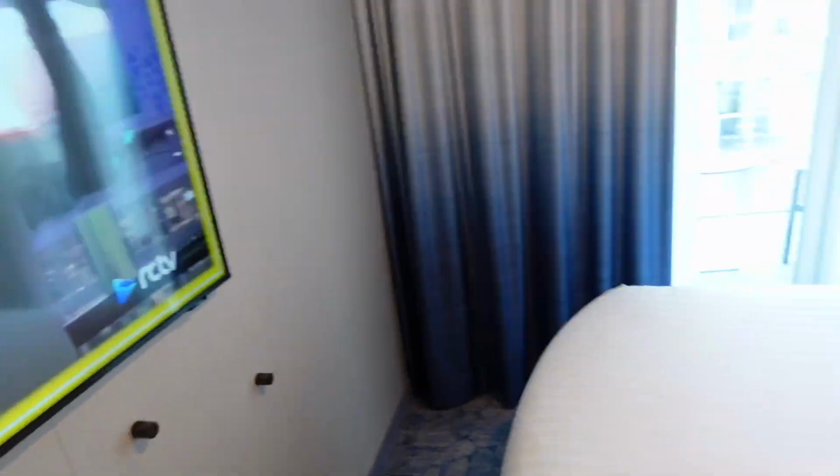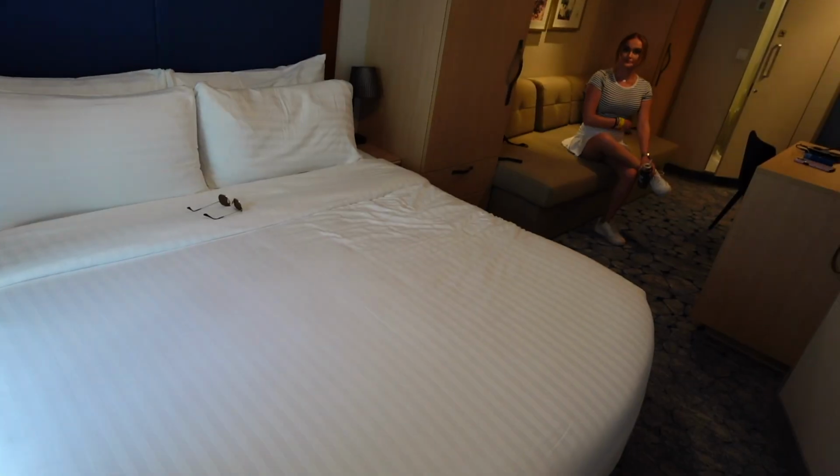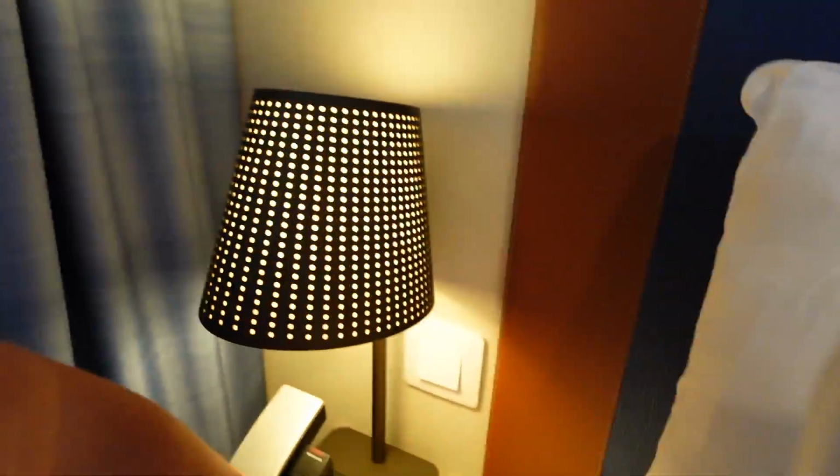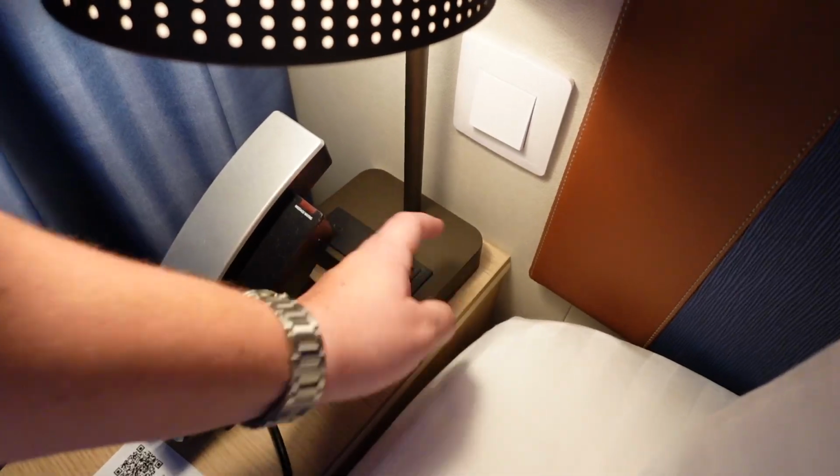Nice flat screen television. What is this, a king-size bed? King-size bed. Another small nightstand on this side. Let's see if this one works. This one works. Either that light is out or it's not plugged in, I'm not sure. But that side works. Another place to plug in, another USB-C right there. Your telephone. And then as we walk out here, here's our balcony.